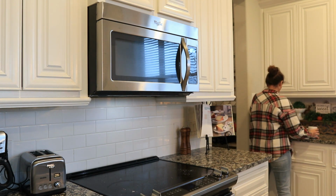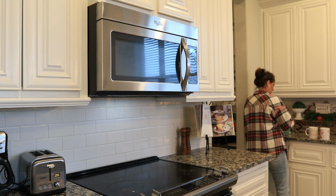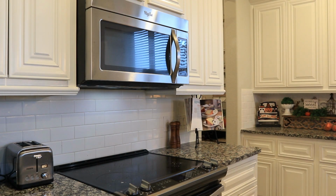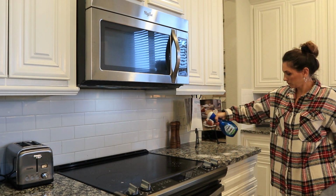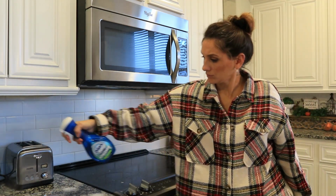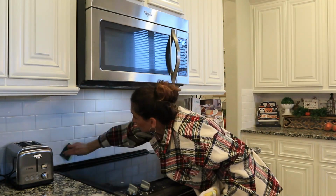I literally don't know why that is a thing in my mind. I don't know if I just don't believe that granite cleaners clean. Does anyone else have that same mentality? I literally don't know what that is, but that's what I'm going to do. And the granite countertops take a while. There's a lot of surface to clean up.